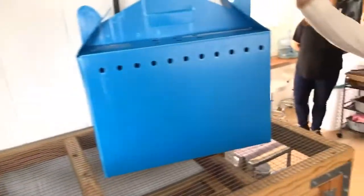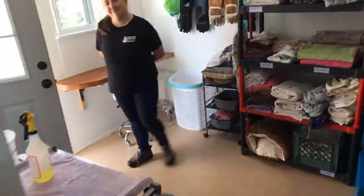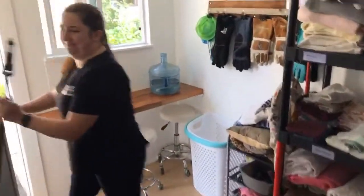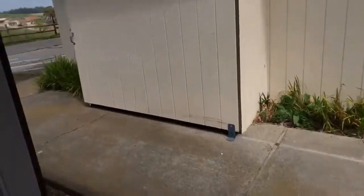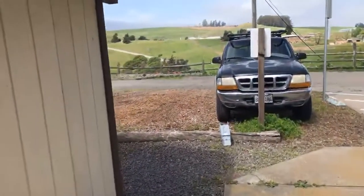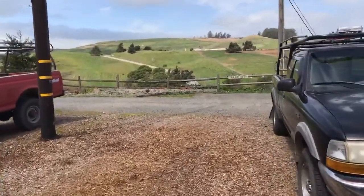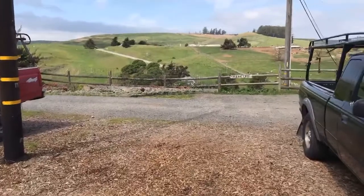Okay, we do have one individual that's getting a little bit anxious from all this activity around, so we'll go ahead and head out of the nursery. Okay, and so that's our orphan care. That summarizes what all of our individuals need here at Sonoma County Wildlife Rescue.